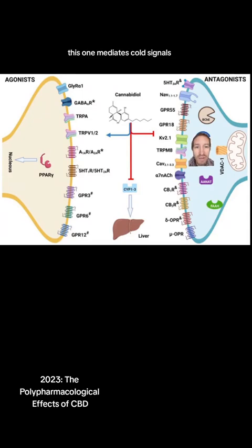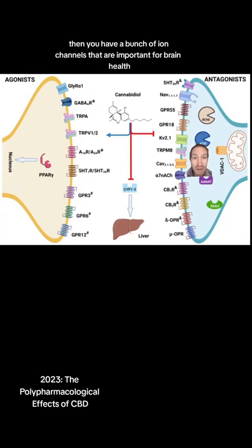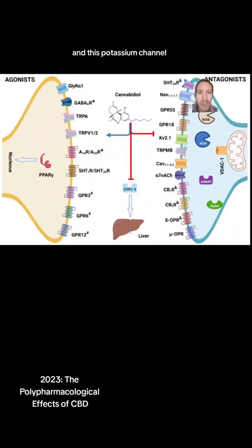This one mediates cold signals. Then you have a bunch of ion channels that are important for brain health, like this calcium channel, and this potassium channel, and this sodium channel. So when CBD helps to calm down the brain of epileptic children, it's probably using these channels that help to regulate the electricity of the brain. And on the membrane, one last sexy one, another of the serotonin receptors.